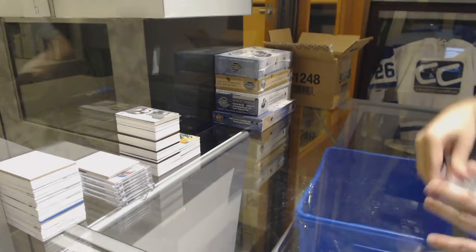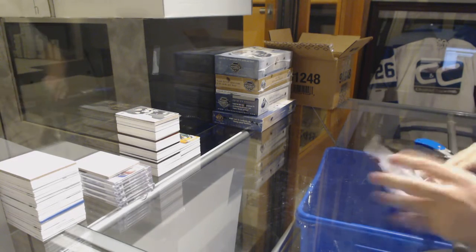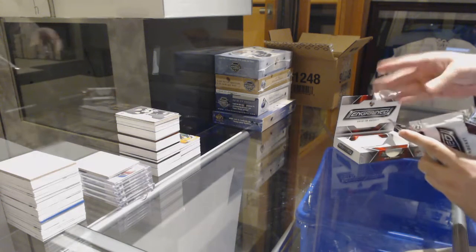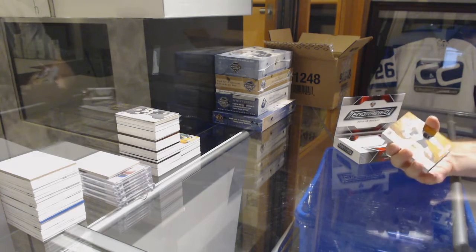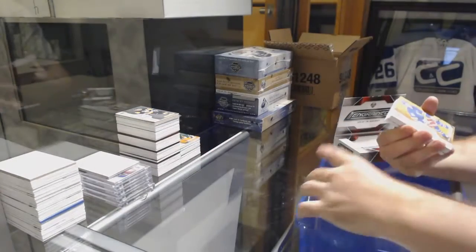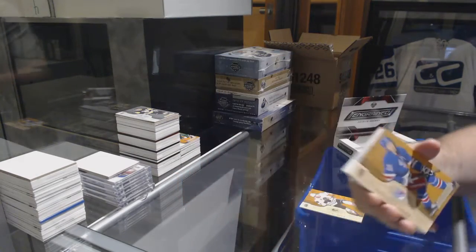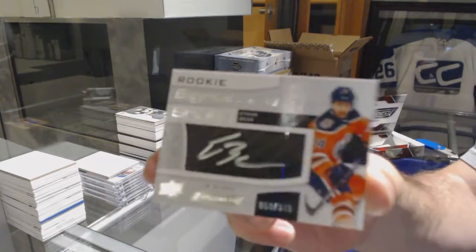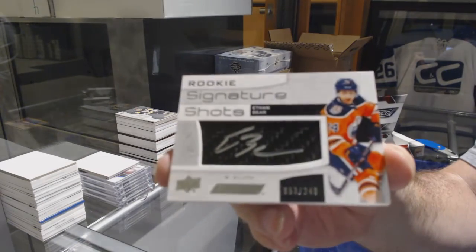Two more packs, folks. Let's keep crushing it. Patrick Kane /299. Sharks are a good team in this. /299, Brett Howden, for the Rangers. For the Oilers, number /249, Ethan Bear.